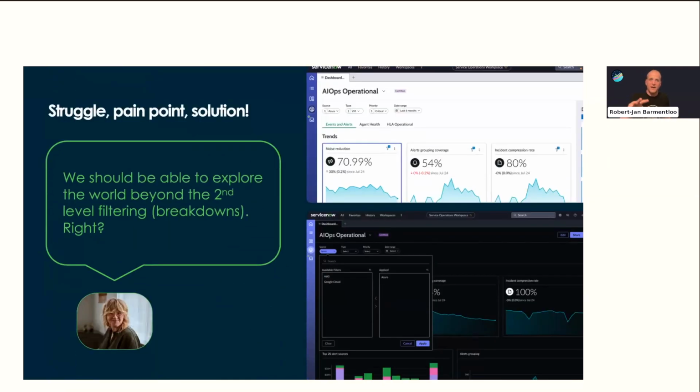And then this one, a very common ask that we heard: when will you allow me to explore the world beyond the second level breakdown? Though the whole breakdown constraint is not specifically a deliverable of what we call the next experience analytics, or the platform analytics experience, it is something that is being worked on currently and will absolutely serve us on this next experience platform soon.